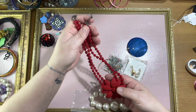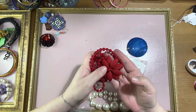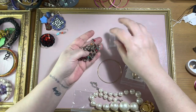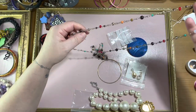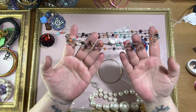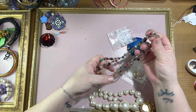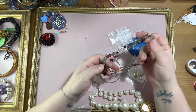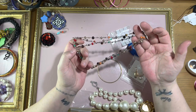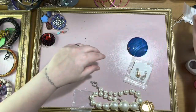Look at that. That is Jasper Conran. Job lot. It's a nice long chain link necklace. Oh, look, that's Tiger's Eye. I wonder what all these stones are then. Some sort of jasper. Interesting. I'll put that with the gems. Job lot, rubbish.